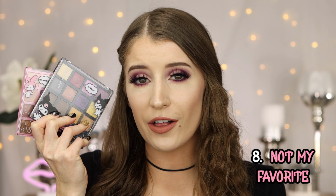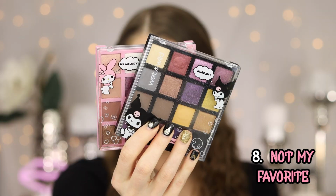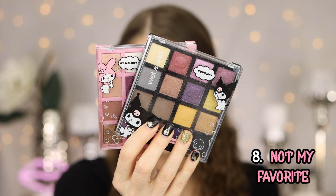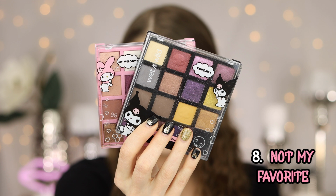So next we have the Wet n Wild My Melody and Kuromi collection. These were palettes that I also liked when I first tried them out, but since then I just haven't really been into them. These do have a pretty strong fragrance, which kind of turns me off of them because I don't really like super strong fragrance products.